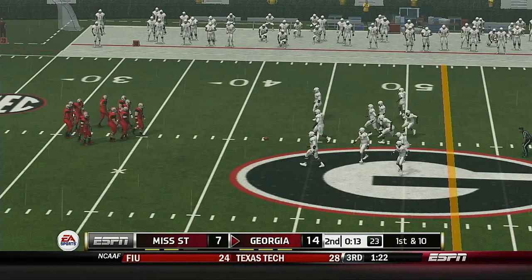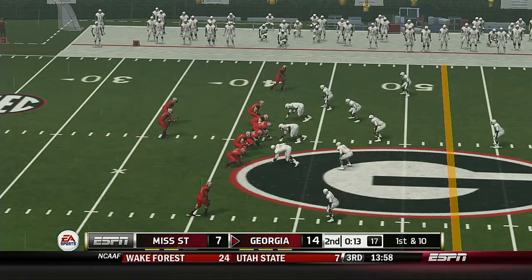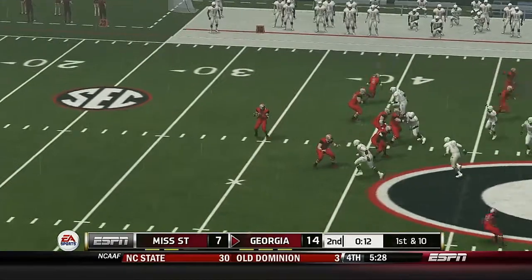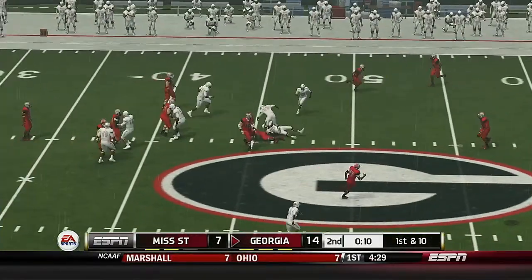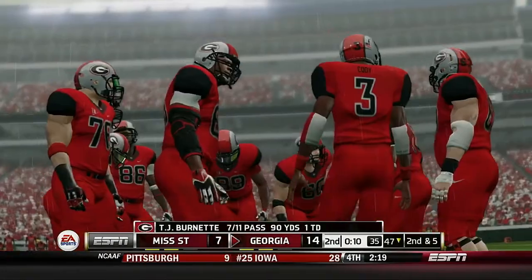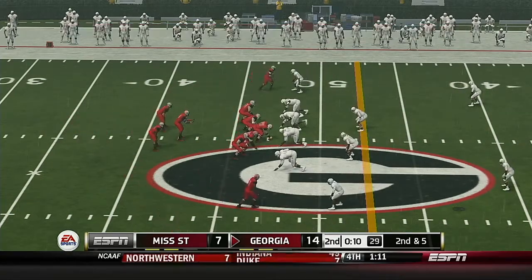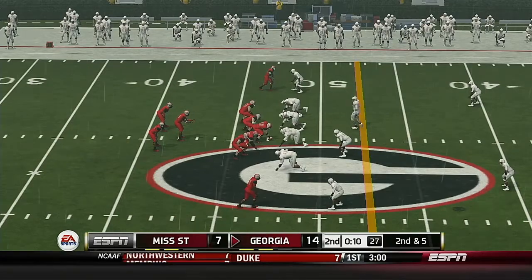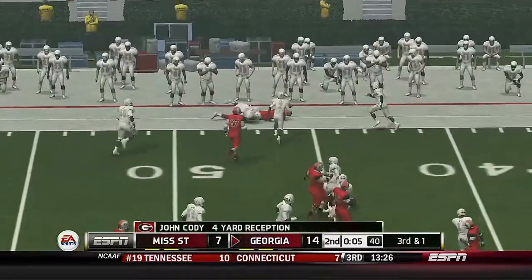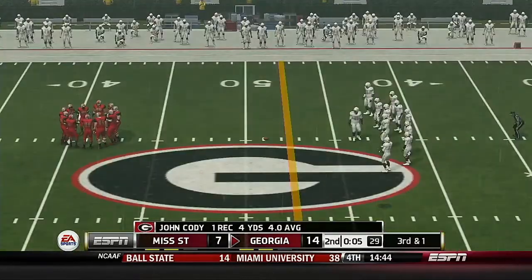In a game that's this close, you can't afford to waste possessions. Georgia is up a score. Got a man complete, and he's hit hard. The Bulldogs will use their first time out of the half. From their own 47-yard line, second down. Green pass. He's got his halfback. He's pushed out of bounds at the 49-yard line. Third down.